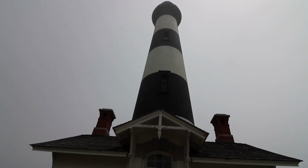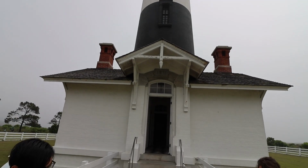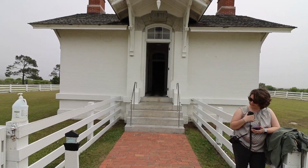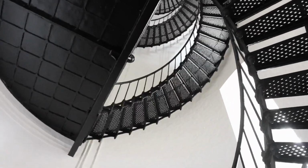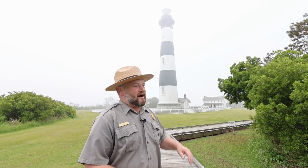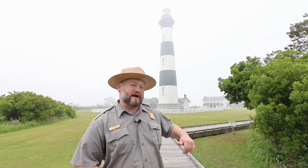A lot of folks will ask how many bricks. I like to say that 1 million bricks were ordered. They were fired in Baltimore and came, and that got the lighthouse built, but some of the bricks were also used in the keepers' quarters. So we don't know the exact number, but just under 1 million bricks in the lighthouse. And from the ground all the way to the very top of the lightning rod, it's 167 feet and 8 inches tall, so a pretty large structure.